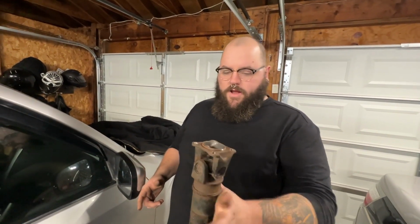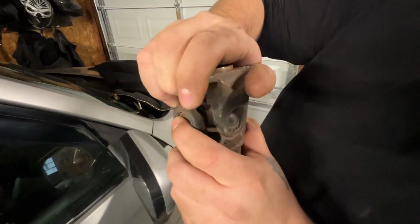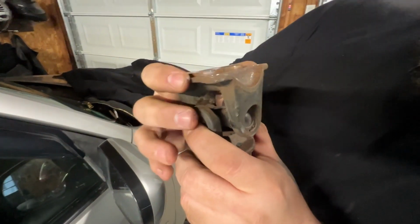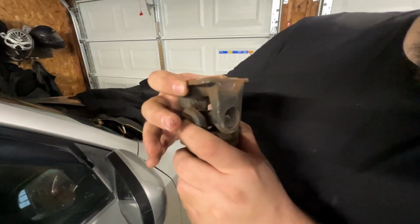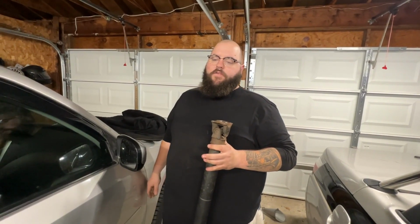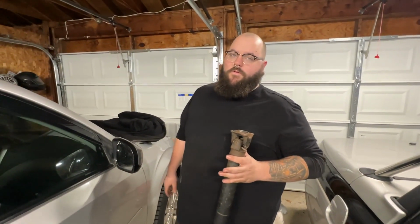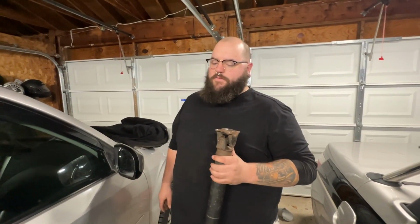So when we pulled this one, here is the rear U joint. If you see here, that is too much play. That was causing the vibration. So we pulled one out of the junk car. I don't know how long it's gonna last, especially with me doing off-road stuff. It'll get me around for now.